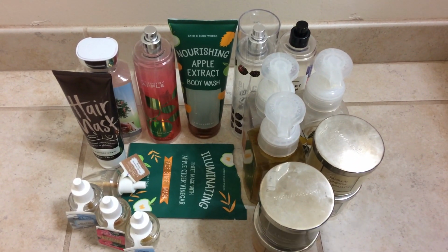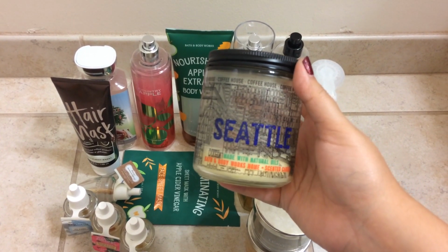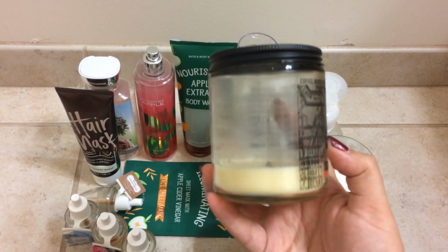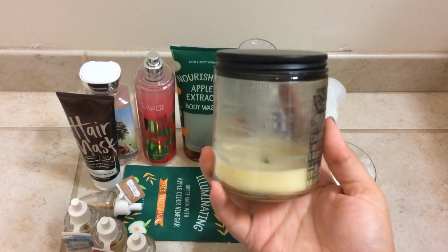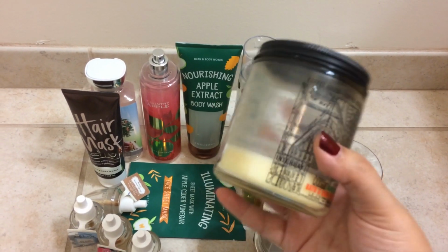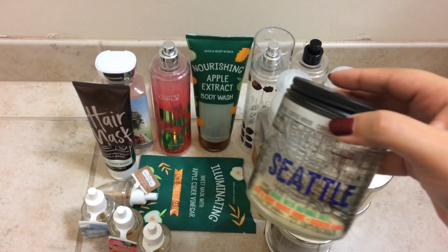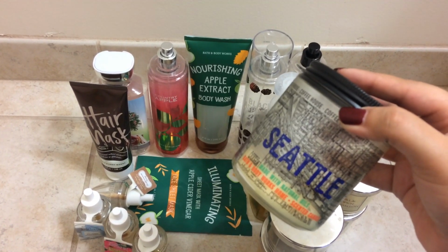And then the last candle I used was the Seattle, and this one was in Coffee House, which is just Paris Cafe. It did burn good throughout the whole time. And it did leave a little bit of wax, as you can tell, but it did burn very good. It had a really good strong scent, so that's what I love, because I know that scent is very, very strong. So this one I love a lot, but I don't think I'll purchase any more of these candles, this type. I prefer more of the three wicks.